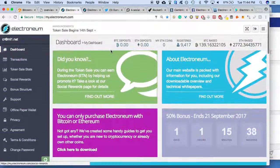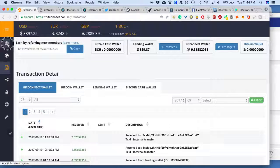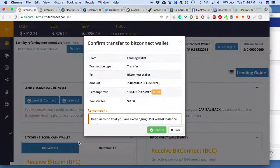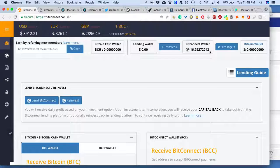Okay, so let me check. I need some Bitcoin. So where would I go to get some Bitcoin? Well, I would start with my BitConnect account. Let me just refresh that. And you can see I've done pretty well today and yesterday. Oh, another little bit more that came in. $870.99. Okay, I should now convert that to BitConnect. That gives me 16.7927 BitConnect coins. Now I know I owe a friend of mine 3.235 BitConnect coins, so I am going to pay him those first.